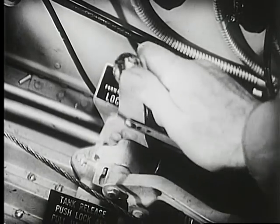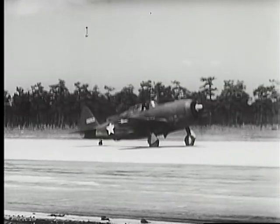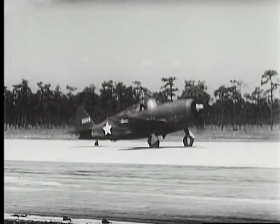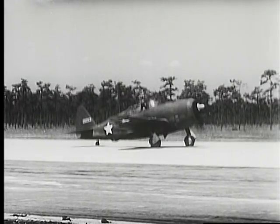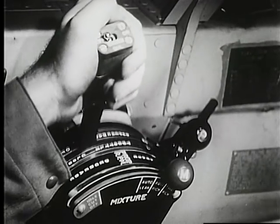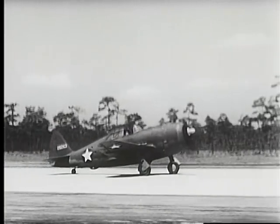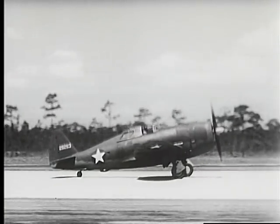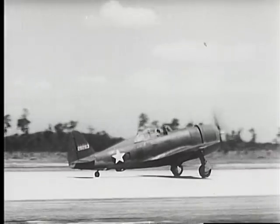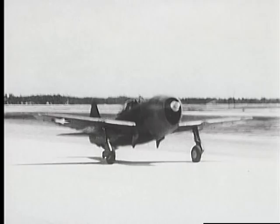Tail wheel forward to locked. Clear your engine. Here we go for a good one. Throttle forward with a steady positive motion. You're flying your 47 down the runway. You're not taking for granted that you're going to stay in the groove just because the tail wheel's locked. Keep to the center.